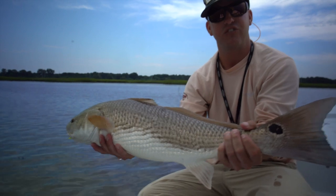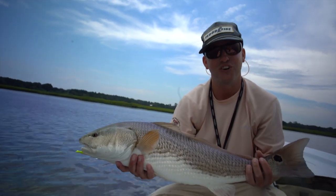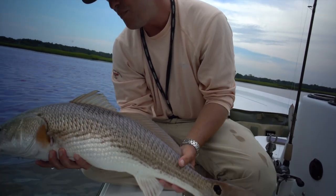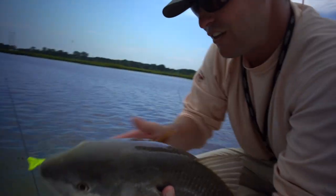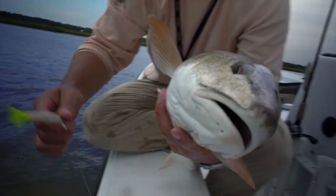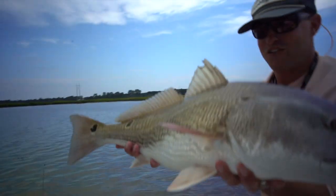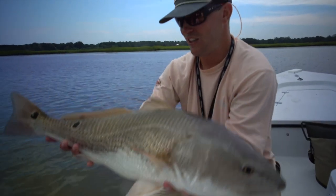Much better off catching trout for dinner, flounder for dinner. These guys are just a lot more fun to catch. Yeah, okay. So, gonna let them go, I take it. Yes, sir. Do it very carefully. And that hook just falls right out. Such a pretty fish. Great job.